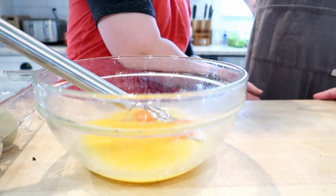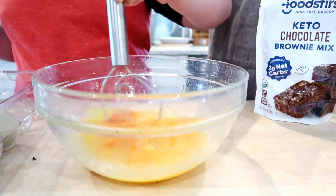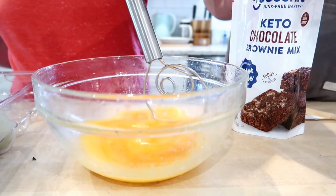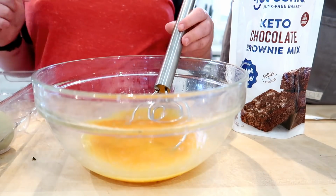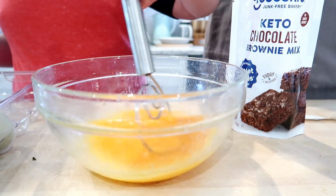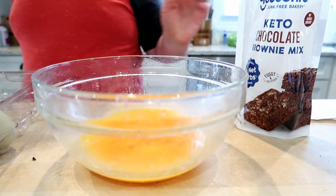So once Connor saw that I was making brownies, he definitely wanted to help me out. We are using some eggs, and I had some melted butter in the bowl, and he's just whisking that up. He actually does a really good job with cracking eggs, so that's fantastic. And then once that is mixed together, he's going to pour in the brownie mix. Like I said, this is super simple.